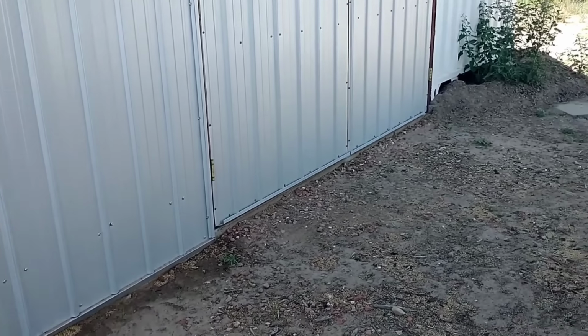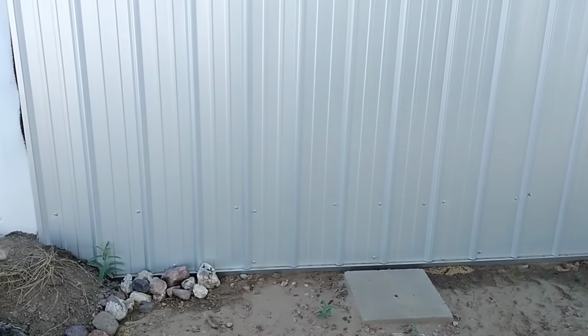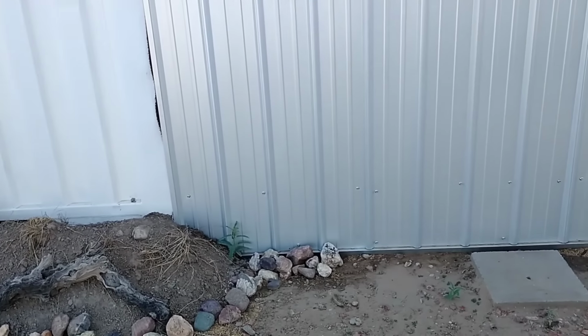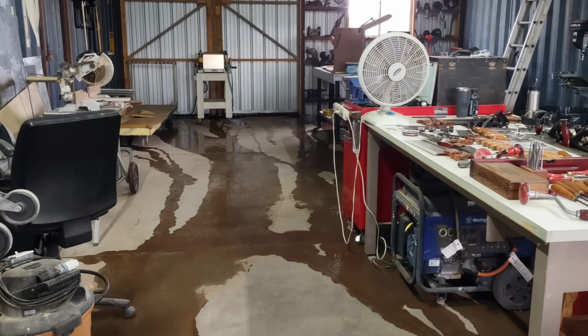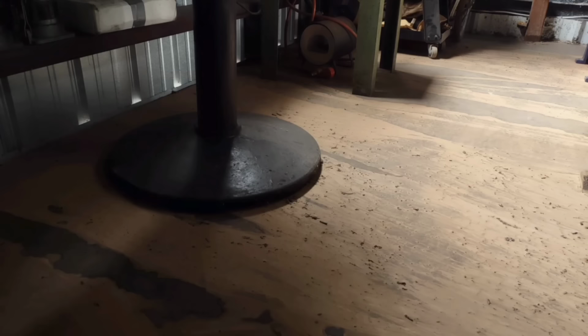But we got this all fixed. Shouldn't have any more issues with water getting up under the shipping container. And then the shop itself is sealed pretty well, so not much water made it in even through the doors. But if we can get the water to drain away from the shipping container, we shouldn't have too much issue there.